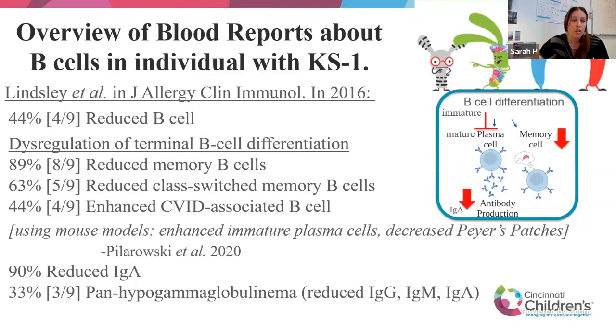So we found that previously in 2016, Lindsley et al. talked about B cells being reduced in individuals with KS1, and the further characterization of these B cells is that they have decreased memory, and these are special ones that can recall if they've seen that bad guy before and respond quicker. They've also noticed decreases in that special IgA that blocks the bad guys from getting in. And more recently, Hans's group has shown in mouse models, in addition to Andrew's group, that immature plasma cells, which are the cells that produce the IgA, are enhanced at the immature stage, so they don't produce as much antibody, and they don't do the nice switching into this specific type of antibody.